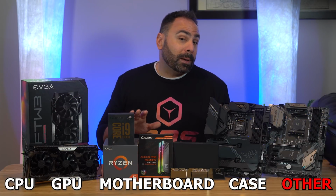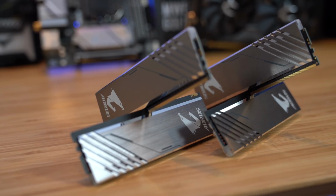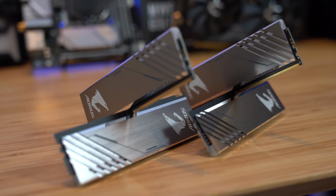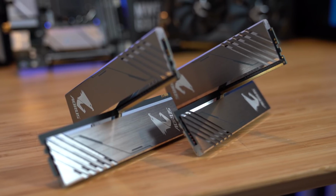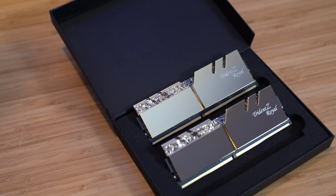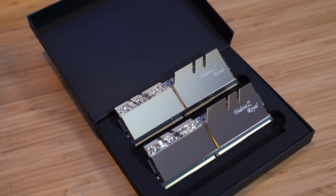I want to give a quick mention to the Aorus memory kit here as well, which introduced the concept of dummy memory sticks to fill up all 4 DIMM slots without a huge increase in price. G.Skill's Trident Z Royal also needs a shout out here because, I mean, just look at it.